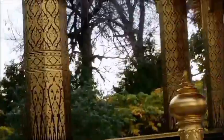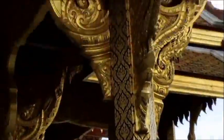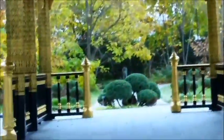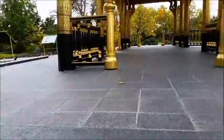Look at the design on those columns. I'll set my book down. Look at the design on those columns. Isn't that beautiful? Artistry. It is artistry. You can't deny that. As much as I like gold, though, I probably would stick with my gold screen printing ink.